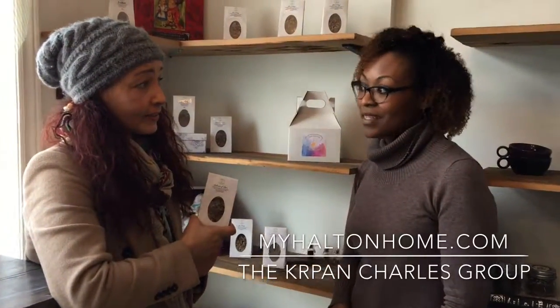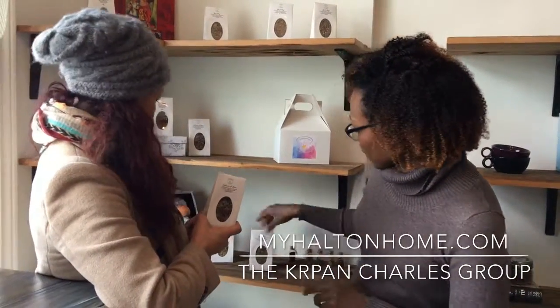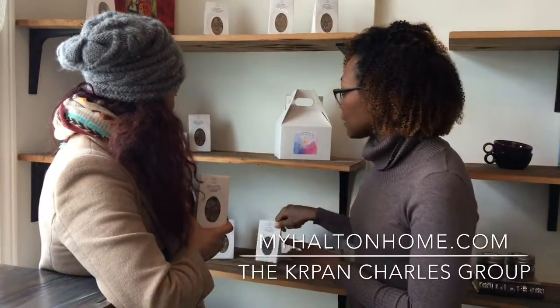So you also do teas specifically for pregnancy. Yes. Do you want to tell us a little bit more about that? Sure. This one is called Labor of Love, and it's meant to help with labor pain, to help induce labor. We all totally would have loved that. It's a very popular blend. And then what are the other ones that you have? There's this one, Yes Way. It's for milk, to help bring in milk.